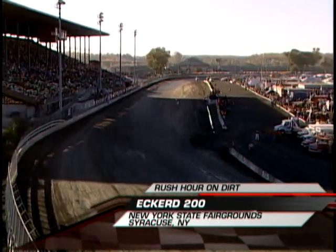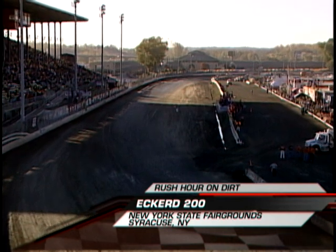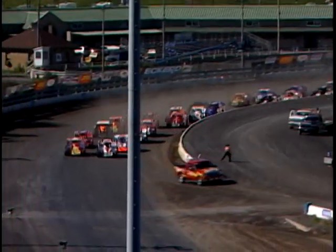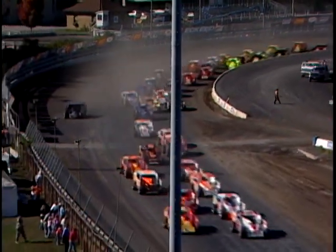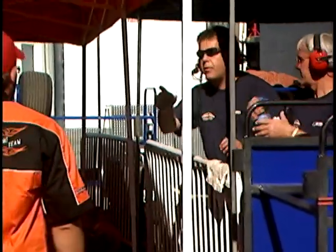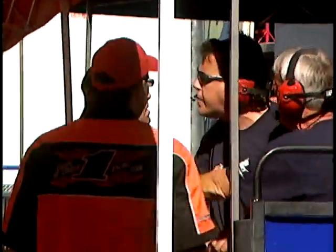Welcome back to Syracuse. Just a couple of laps to go to settle things in the Eckerd 200, the 35th running of Super Dirt Week. Let's take a look at how we got to this point. Our race recap. Tim Fuller had the pole, and off the initial start, David Hebert went off of turn 4 and whacked the wall. Some controversy as to whether he might have had some help, possibly from Brett Hearn.